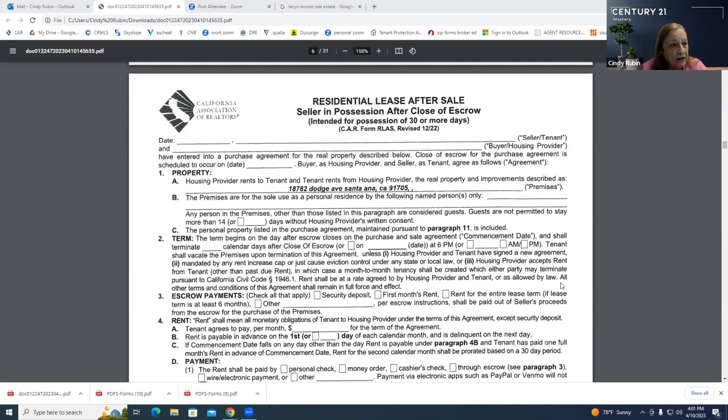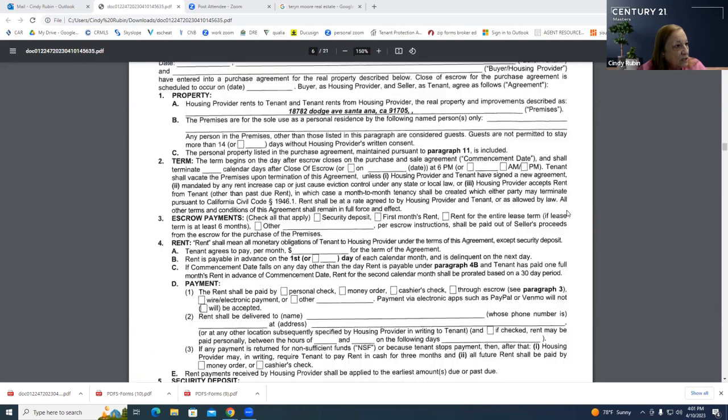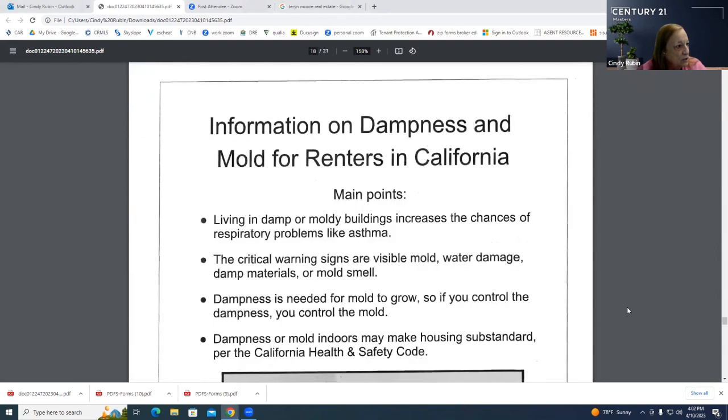I just want to point out one thing on here, because if you prepare this residential lease, I'm not doing it for this, but I want to point it out because it's attached down here, just because I want to show you this.